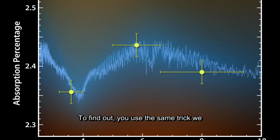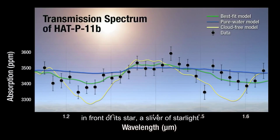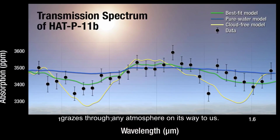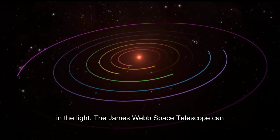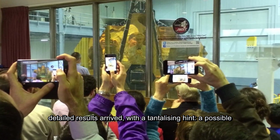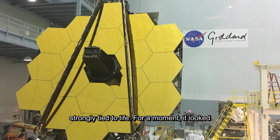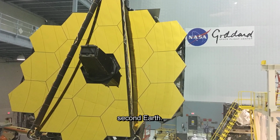To find out, you use the same trick we met with K2-ATB. Each time JWST passes in front of its star, a sliver of starlight grazes through any atmosphere on its way to us. Gases in that air absorb specific colors, leaving fingerprints in the light. The James Webb Space Telescope can read those fingerprints. So Webb watched transit after transit, collecting the faint signal. And in 2025, the first detailed results arrived, with a tantalizing hint: a possible trace of methane, a gas that, on Earth, is strongly tied to life. For a moment, it looked like we might be reading the air of a second Earth.